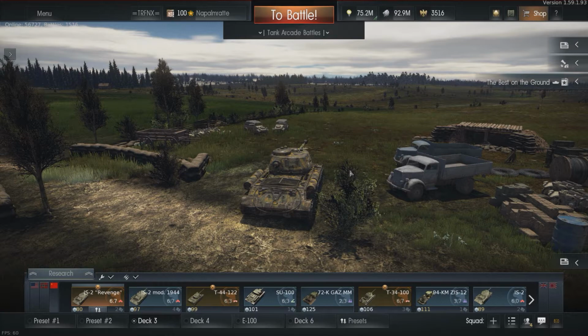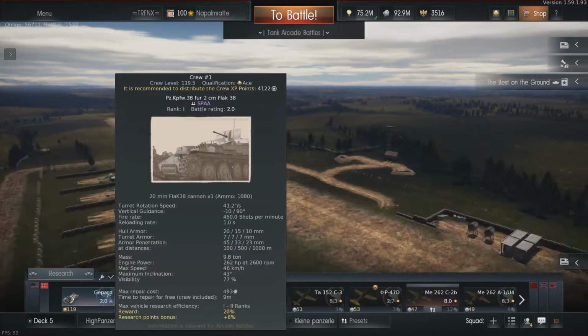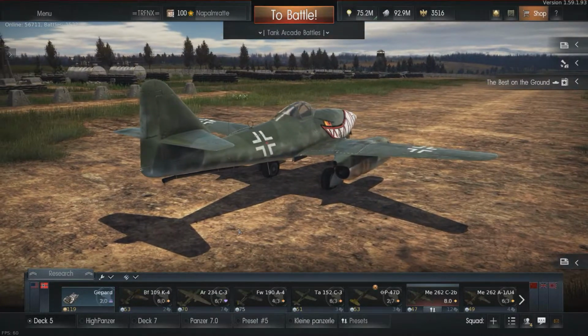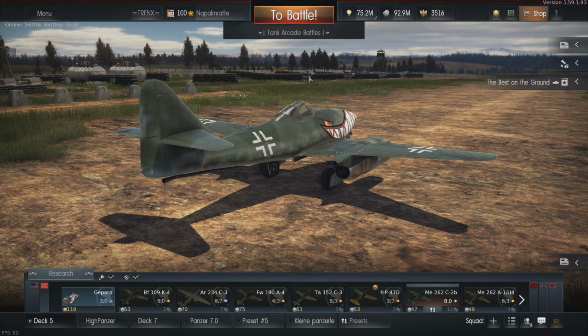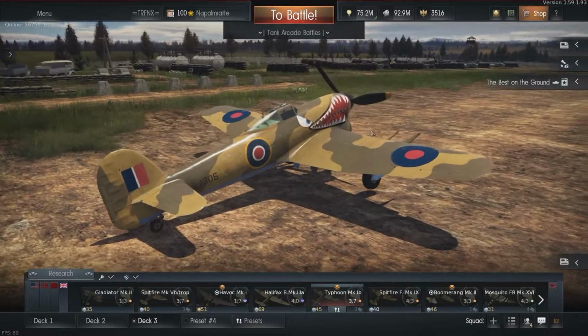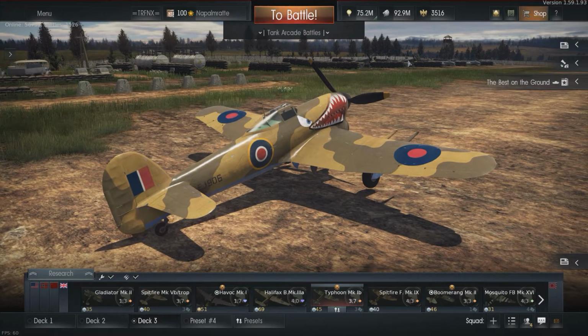Now, the second is that there is also an update for the aviation section, so to say. Let's have a look at the level of detail. If you look here in the background, there are some other planes standing around, namely Bf-109 K4s, Me-262, I think this is the A1 variant, and also a single Focke-Wulf, I guess a D series. If you change the nation, for example to the British, we will see that they now have, I guess, Tempests and 2 Meteors. So there is a nice level of detail.